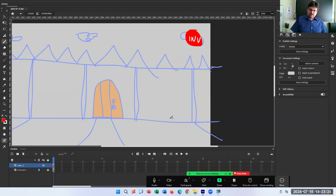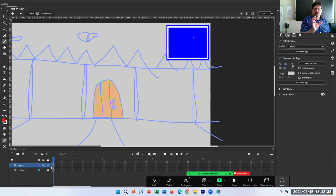The idea is on every screen of my quest, I'm going to have this button to open my inventory. I'll make it look better later. I'm going to click that button. When that button is clicked, then the box will appear. I'm going to actually make it animate so that it appears onto the screen. I'll do that in a moment.